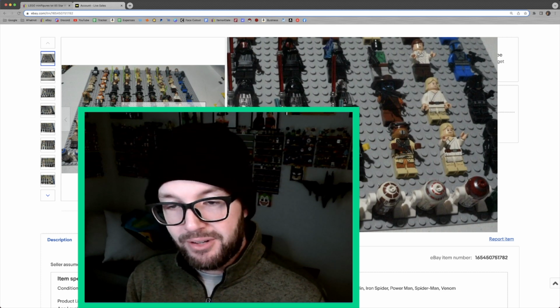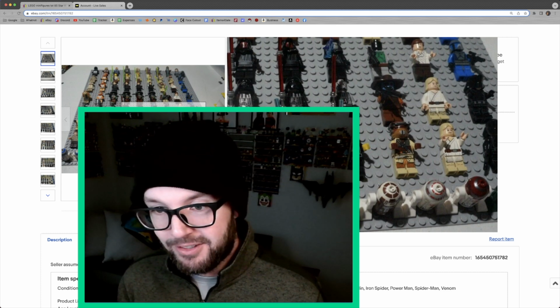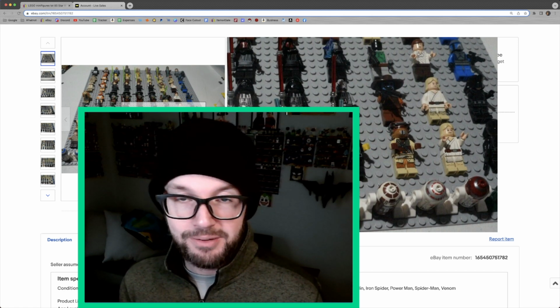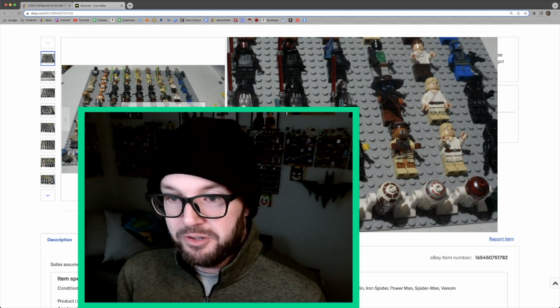But if you see that person to the right of me with the mask on, that was the most expensive minifigure. I had no idea. Apparently that's about a $70 minifigure going rate for that one. It sold for $50 in my Whatnot auction, and I was just tickled about that.